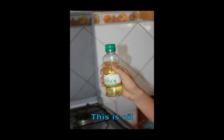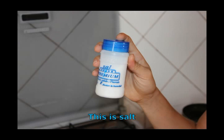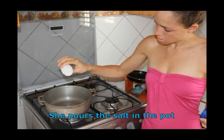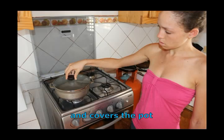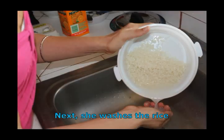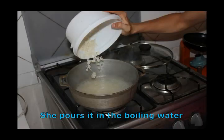This is oil. She pours the oil in the pot. This is salt. She pours the salt in the pot. Then she pours in a cup of water and covers the pot. Next, she washes the rice. And when the water boils, she pours it in the boiling water.